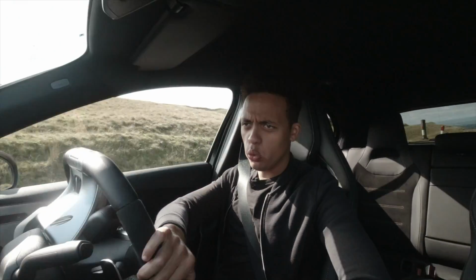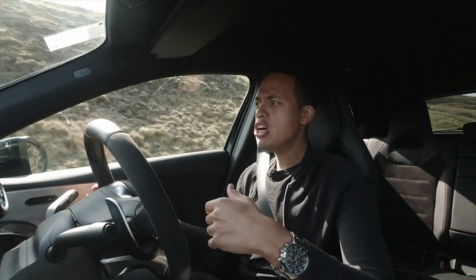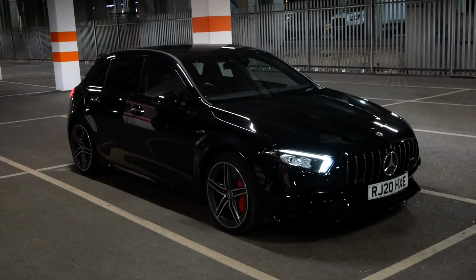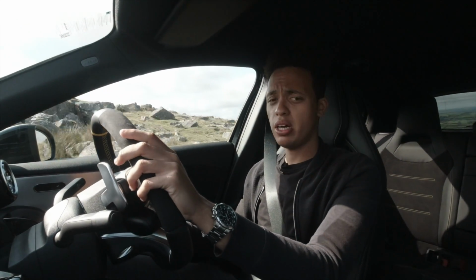But the people who bought them liked them because, well, they felt special in it. It had that lovely parpy, crackly 4-cylinder soundtrack, and it also had really cool looks. It was also the cheapest way of buying into the AMG brand. And Mercedes have sold quite a few of them, despite the hefty price tag.